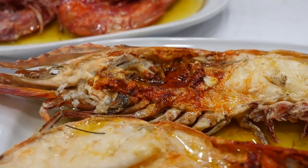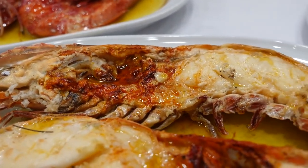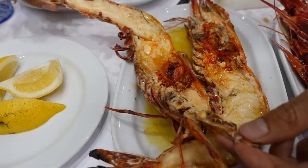This is literally the biggest prawn I've ever seen in my life. To get a scale of this, I need to put it up next to my face. This is almost as wide as my shoulder torso.